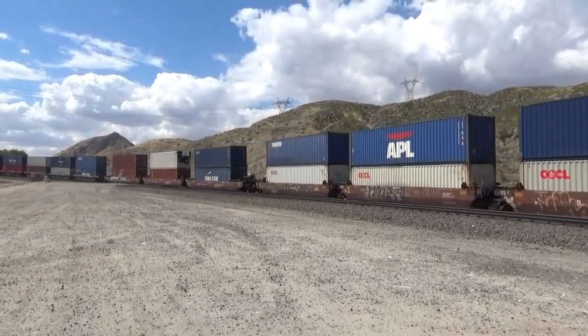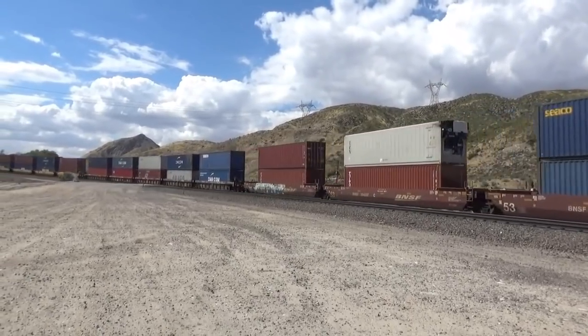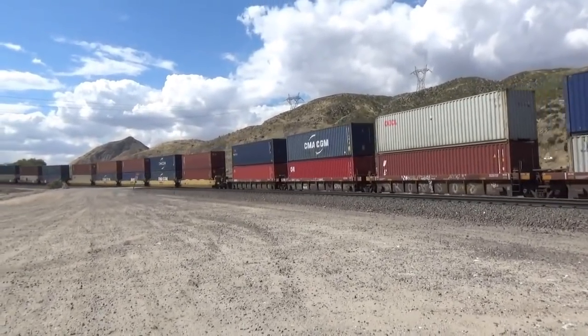I wonder if we can ambush it in the receiving yard if it sits there. Possibly, we'll see. Travis is probably gonna be a bitch on the 10 at that point, so we'll see what happens.